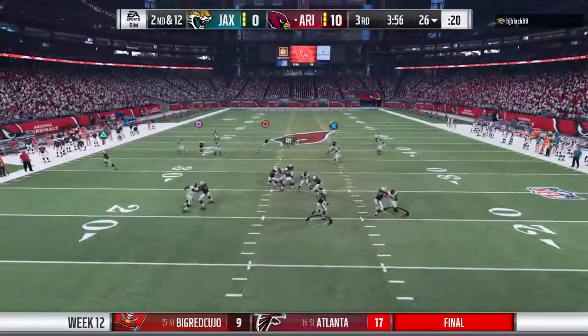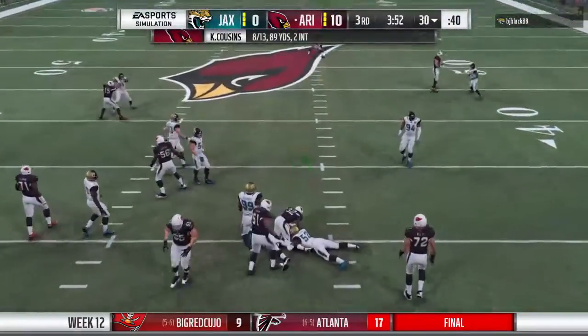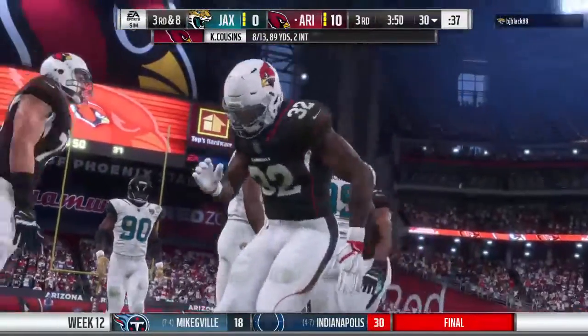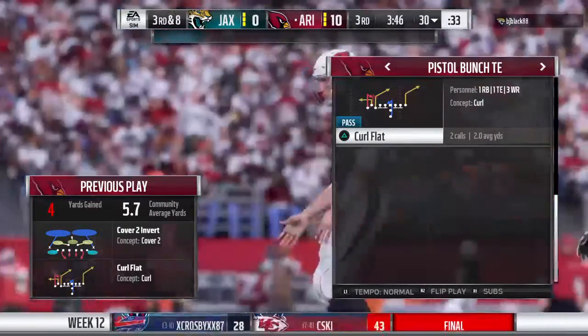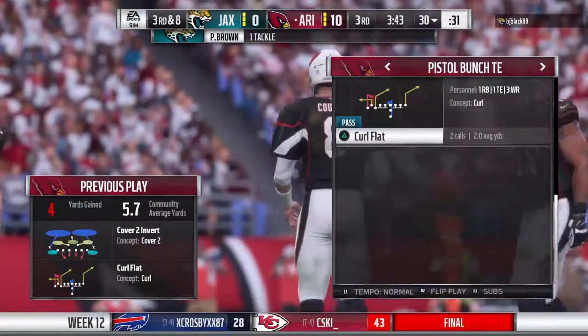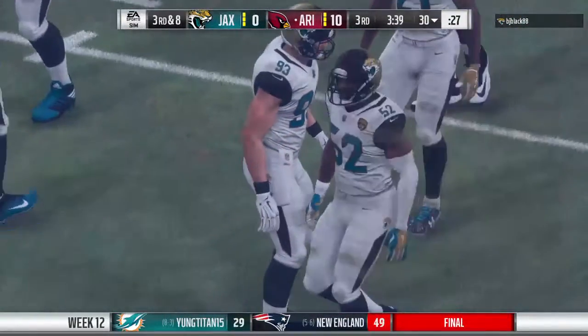Now a 2nd down throw for Cousins. Dumps that off to Ware. And he'll be brought down right at the 30 here. It'll be a gain of 4. And that'll bring up a 3rd down. I know most of the time when the ball's in the air, you're thinking wide receiver, tight end, but running backs, they can be a big part of any passing offense nowadays.